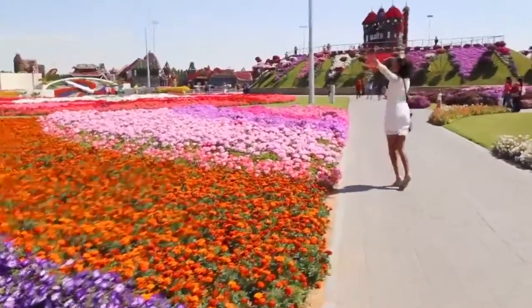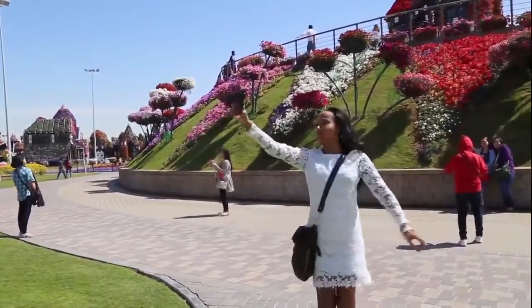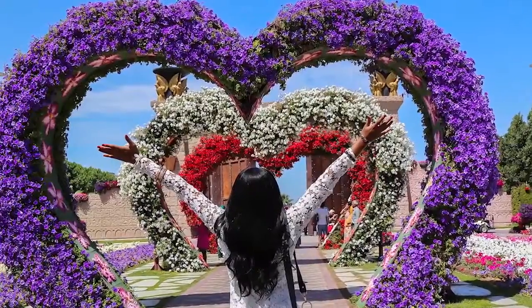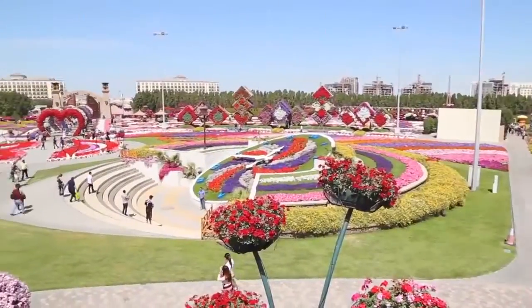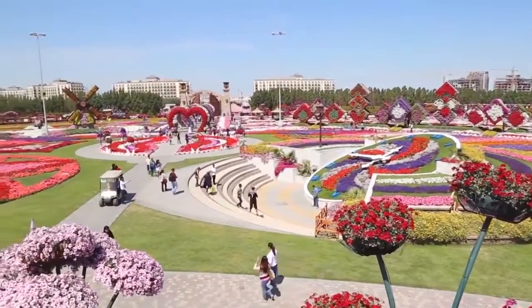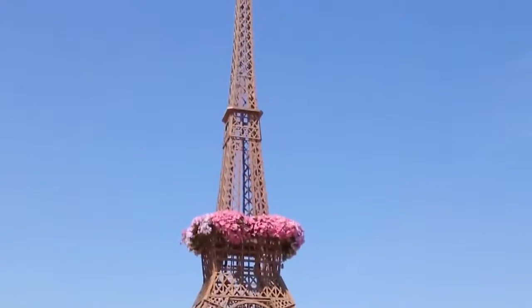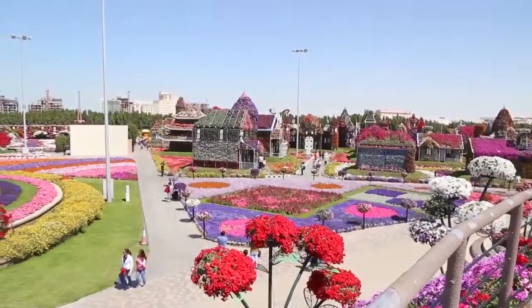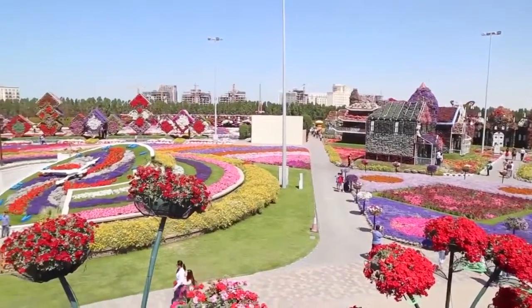Women love flowers, but do you know what we love even more than flowers? Well, it's being photographed with gorgeous flowers, of course. Well, ladies, the Dubai Miracle Garden is for you. This garden has over 45 million breathtaking flowers arranged in 2 different shapes. I'm talking about the Burj Khalifa, the Eiffel Tower, and so much more. This is the perfect place to come with your girlfriends. Or you can even bring your boyfriend. I mean, after all, you need someone to take your pictures, right?